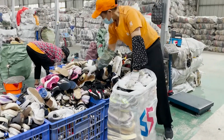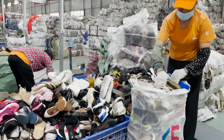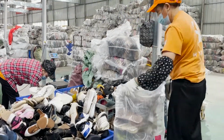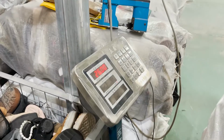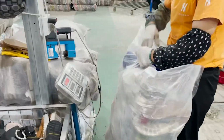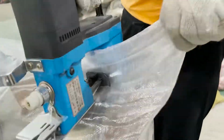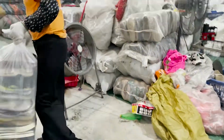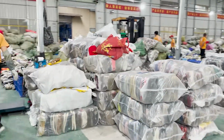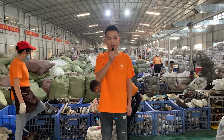Here is our area of our finished bales. We have our own brands like Zagumi, Hisson, Space, etc. And we can also customize your own brand bale when the quantity of your order is above a 140 feet container. We have a professional purchasing team and diversified channels to purchase high quality products.